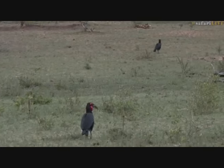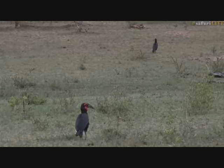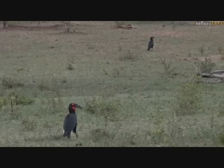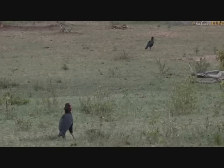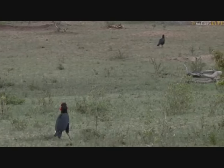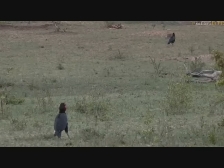I didn't get a good enough look at its face. It does look like quite a young bird. And typically, the females have a slight blue patch underneath their chin. They also don't have such prominent red facial pouches.